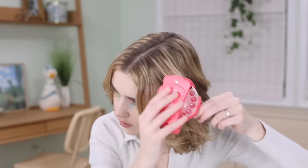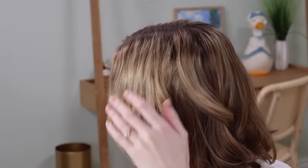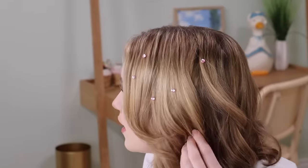And I think my hair goes on this side. Did it do it? Shut up! It did it! Oh my goodness. It's so easy to use. Oh no, this is my new favorite thing. Oh my goodness, so fun, so fun.